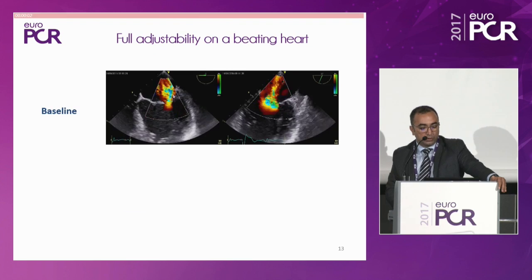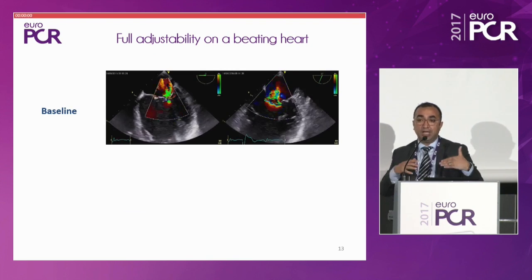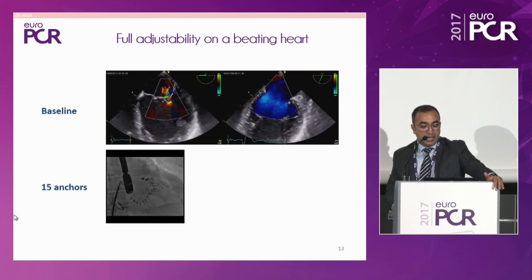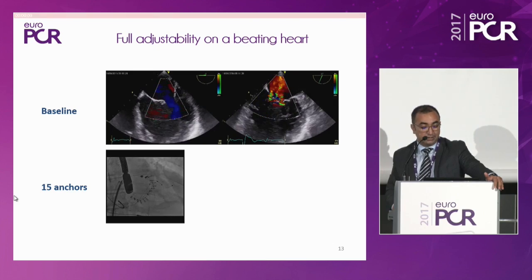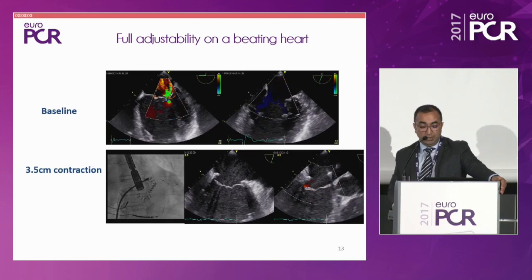This is a patient I thought was a good case for Cardioband: annular dilatation, a large jet along the entire coaptation band. You can see that there. I put in 15 anchors, and as I cinched, you started seeing smoke already. So we're really being effective.